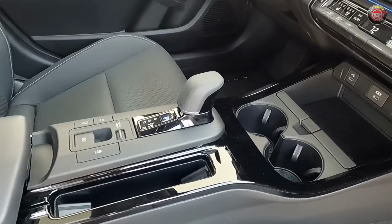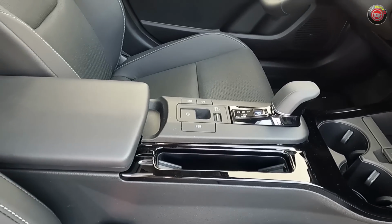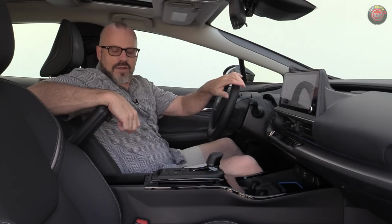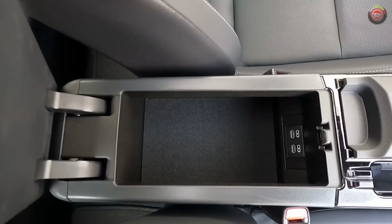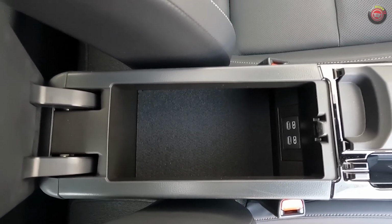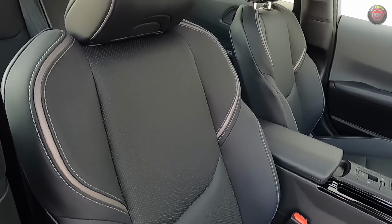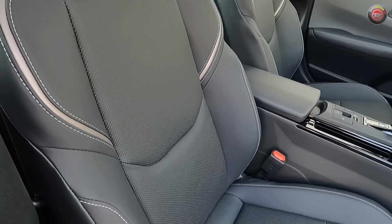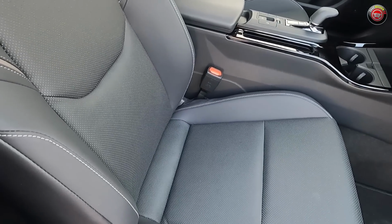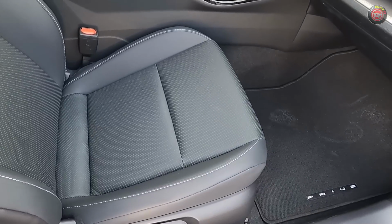Cup holders behind this cubby, a nice electronic toggle for the gear selector and a few drive modes, and then here is where the center console storage is. Now that's just about large enough to put a rectangular tissue box in, but not much larger. These seats, I found them to be, for the most part, comfortable this week. They have heating and ventilation here in the limited trim grade, and this is power adjustable on the driver's side, manually adjustable on the passenger side.